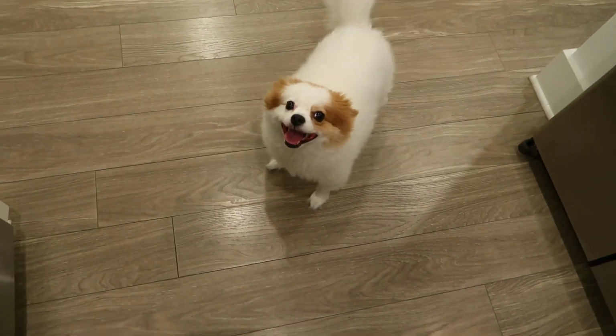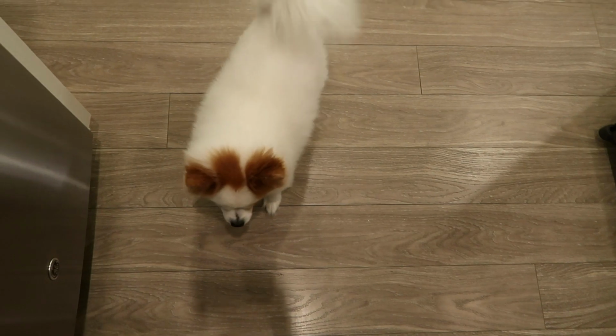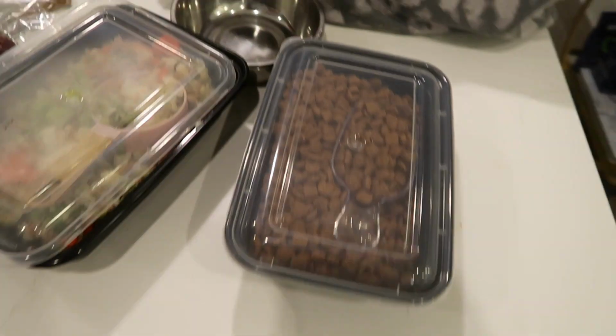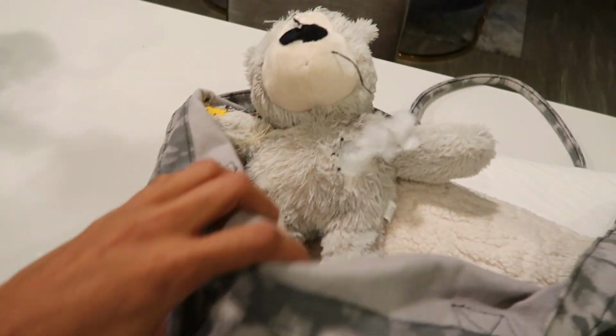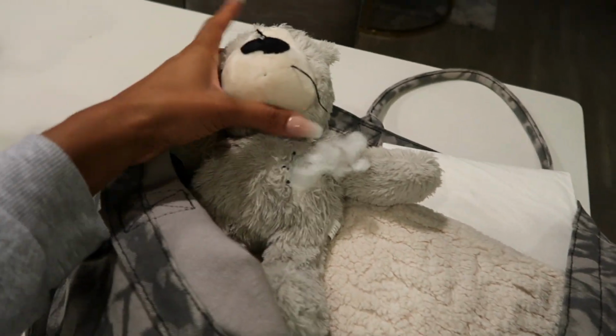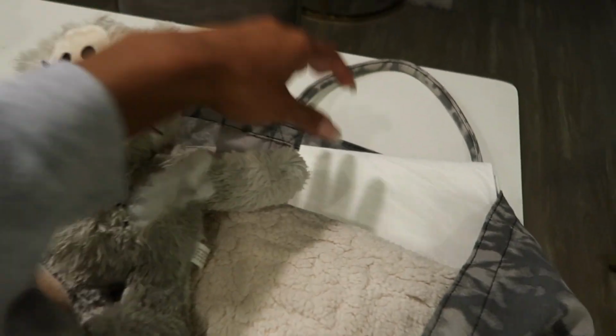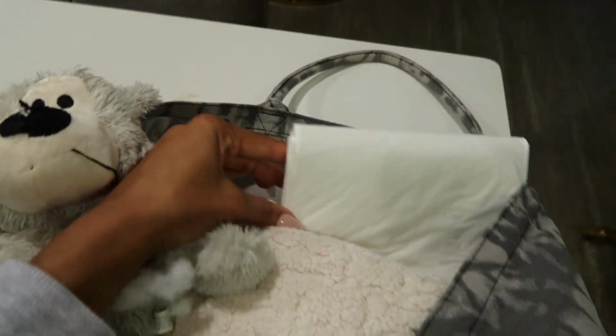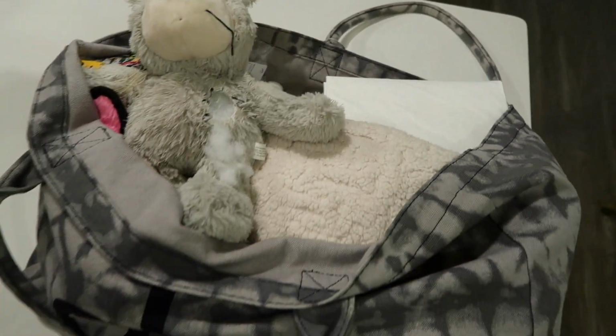Harlem, do you know you're about to go to the sitter? Do you know mommy's packing your bag? So I am packing Harlem's bag. He knows that I'm doing this. This is his blankie. I have some of his favorite toys, pee-pee pads. He does 1 pee-pee pad a day. So I have pee-pee pads.